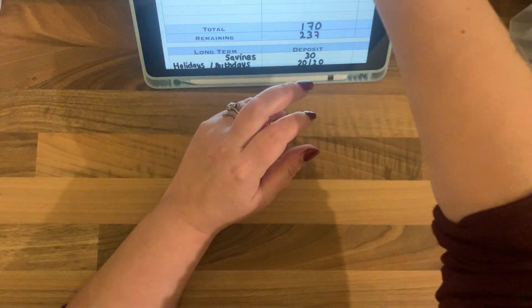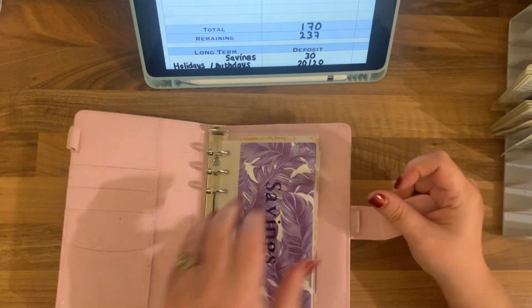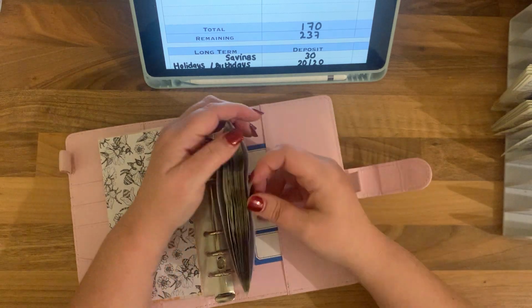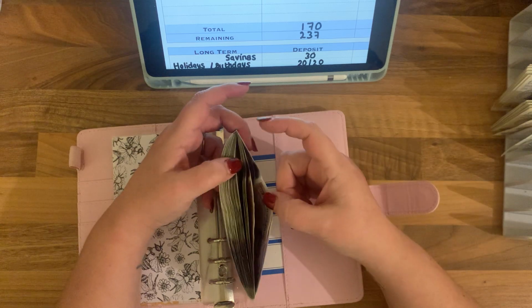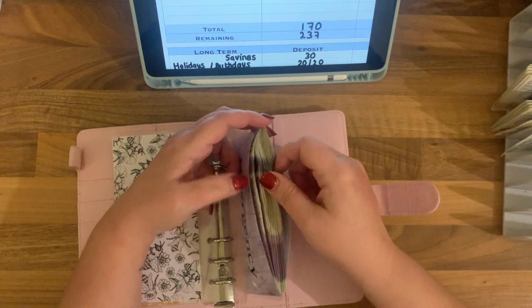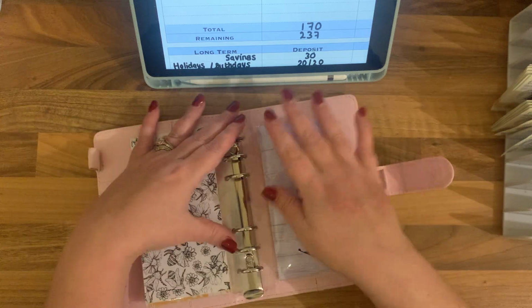We did keep £1,000 in the emergency. We might leave it in there for a little while. We just put it in the safe, but that will eventually go in the bank. I just don't want to mess with it at the minute, so that's there. Like I say, it goes in the safe anyway, so it's fine for the moment.